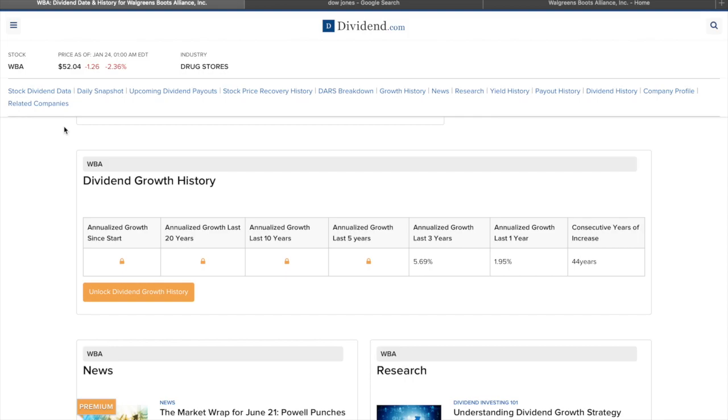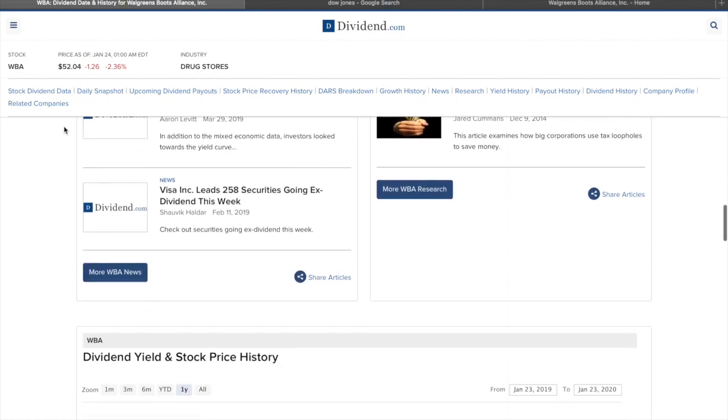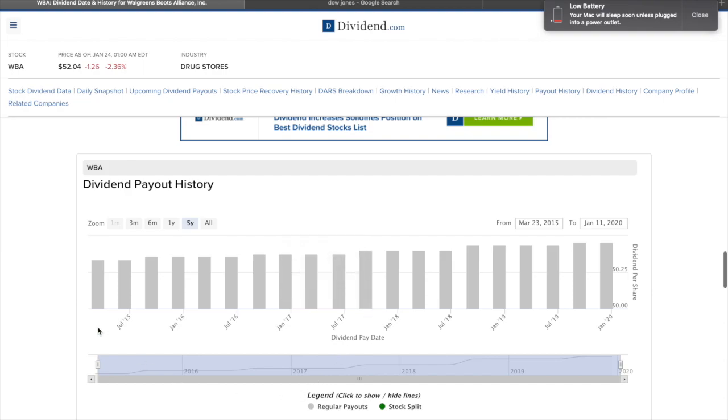to understand the business is increasing their dividend payouts to their investors. Excellent. Pretty simple so far, right, guys? And then the last thing I like to see is the dividend payout history on a chart. Now, if you continue from growth history, go down some more, and you'll see dividend yield, stock price history. It gives you a chart of how the price and yield is turning out. But right here is a dividend payout history.